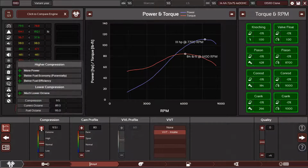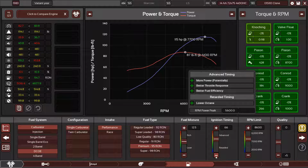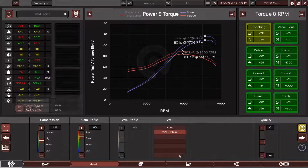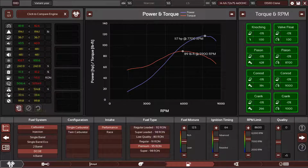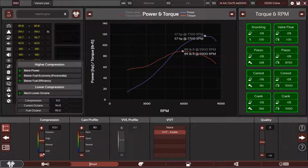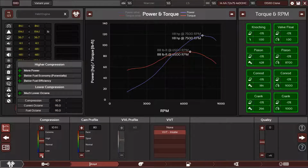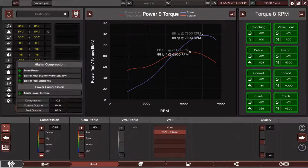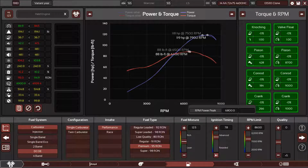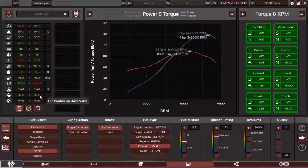We'll add variable valve timing. Boost the compression. Drop the timing, and then we will try boosting the compression further. Not surprising. So we need more advanced timing. Yep, that seems to work out. And a little bit more. Oh, steadily improving. Really advanced timing. There we go, we've reached the limit.